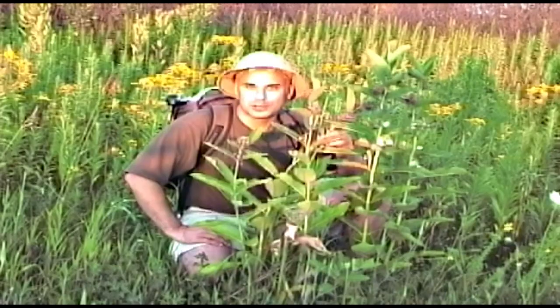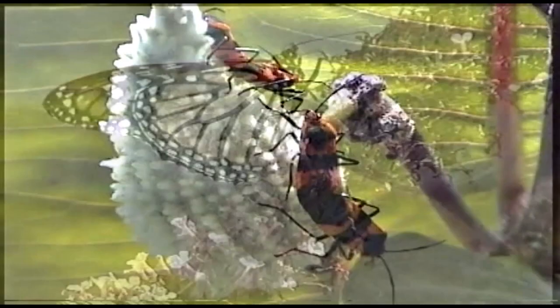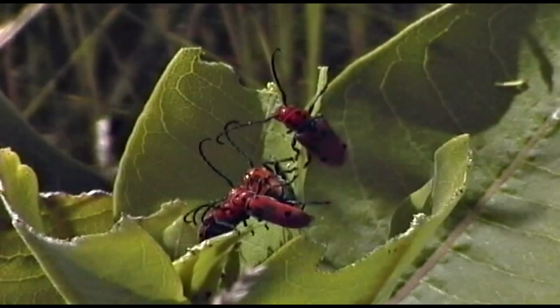Milkweed beetles, milkweed bugs, and monarchs are very brightly colored in orange and red. This is nature's way of telling would-be predators that I'm so easy to see, that must mean that I don't have anything to worry about. And it kind of makes other predators go away.